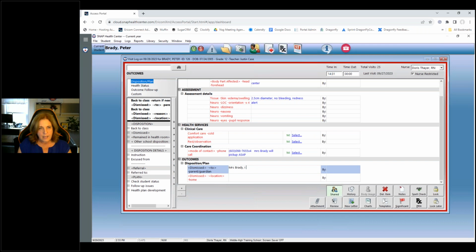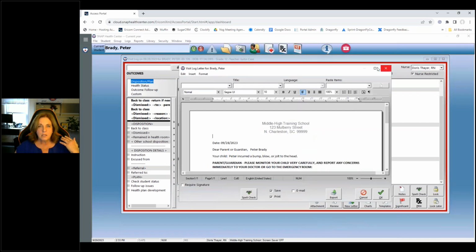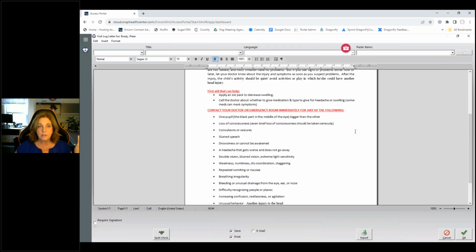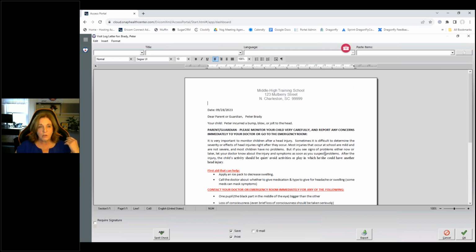And I handed her the head trauma info. What am I talking about? Well, we as a district added in here an information sheet to give to the parent and hand it to her, or I could have emailed it and so forth, what she needs to look for. Again, it didn't come with the program, but I added it. I wanted that for my staff.